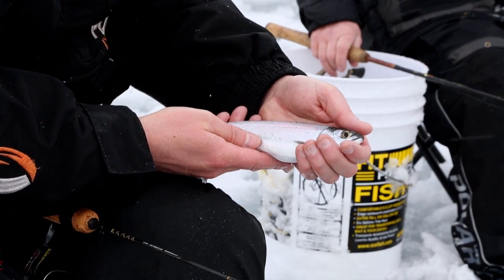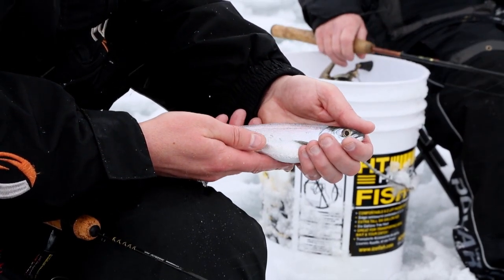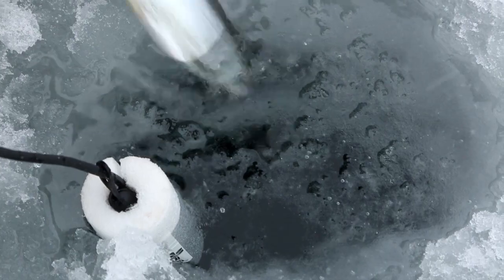Wow, they are just absolutely beautiful though. That blue and the purple and the silver. Oh, that's fun. Wow, for a short fish, there's a lot of fight in that, let me tell you.